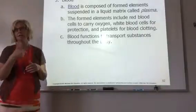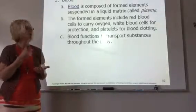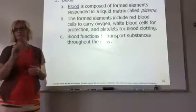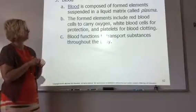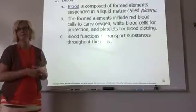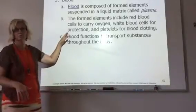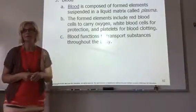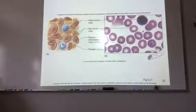Red blood cells, main function, carry oxygen throughout your body. White blood cells are very important for disease control, protection there. And platelets help to clot blood, especially if you damage something, have a cut, things like that. So blood's job is to transport things all over the body, and that's why it's considered a connective tissue. It's going to carry oxygen from your lungs to your toes. It's going to clot blood, you know, wherever needed. So it's considered a connective tissue because it very much connects one thing to another. Also carries nutrients from one place to another.